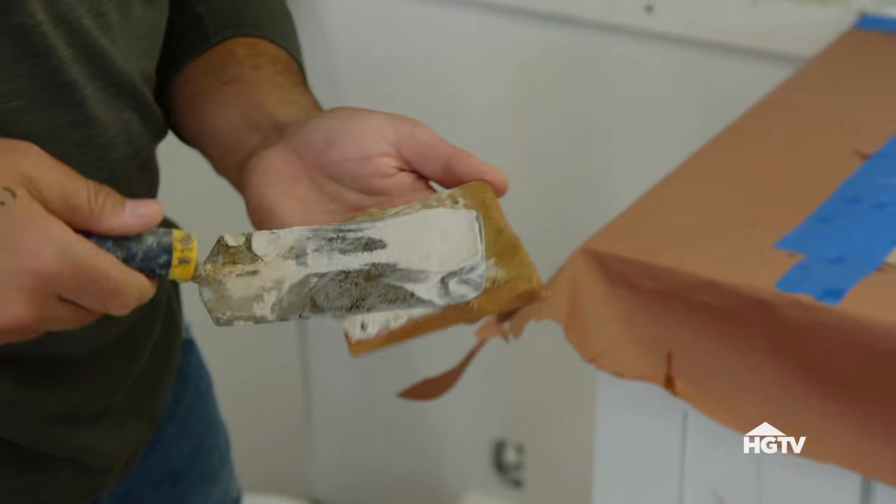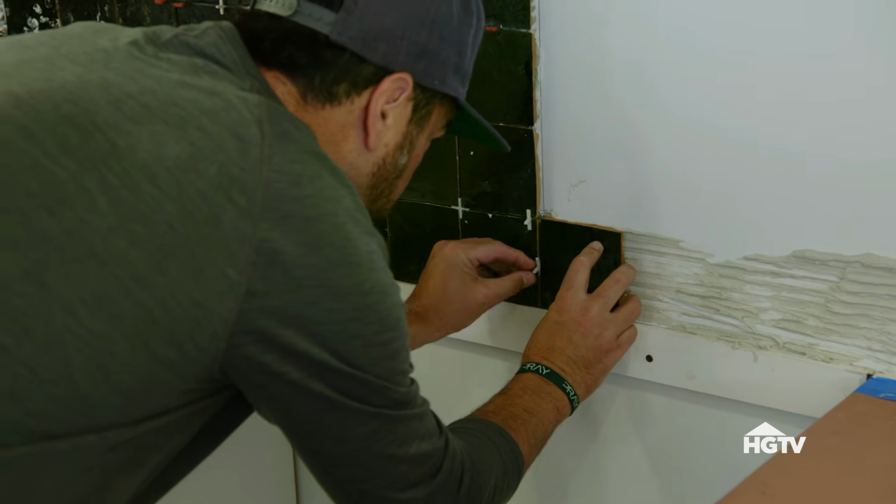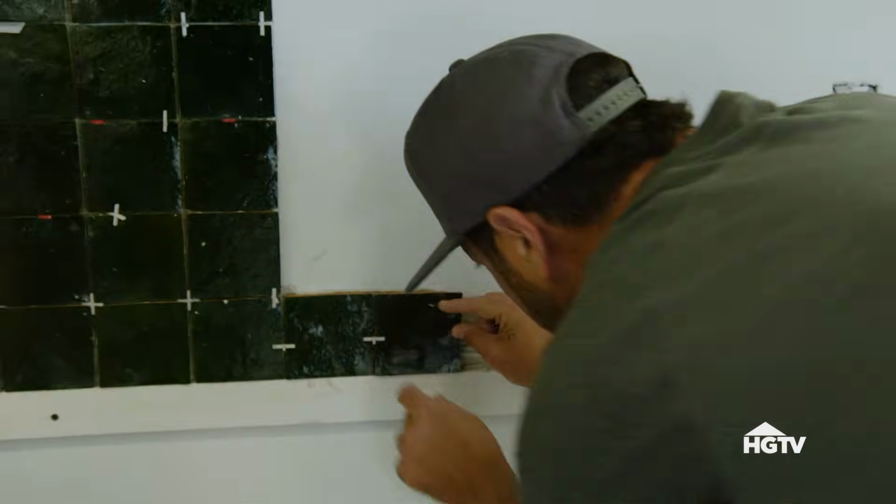Jessica and Alwyn love plants, so I thought it'd be fun to incorporate some green into their kitchen with a rustic tile. Ooh, so pretty. Do you like it? I love it. It's so irregular, you know what I mean? That's the beauty of it.